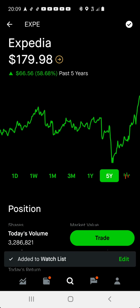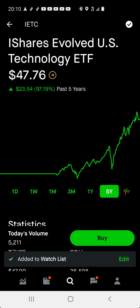Some of their holdings are like Expedia, ticker EXPE, which is pretty much a travel lodging kind of stock. Do your research, look at all the companies like hotels.com and things of that such that are under the Expedia umbrella. Hotels.com, it's all sorts of companies under their umbrella. So a very great stock here.